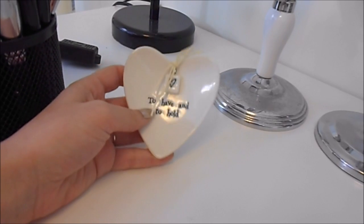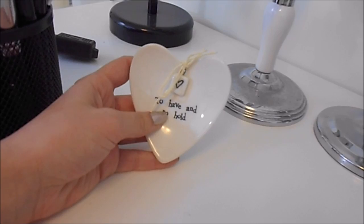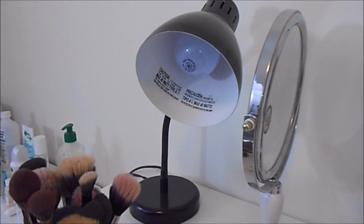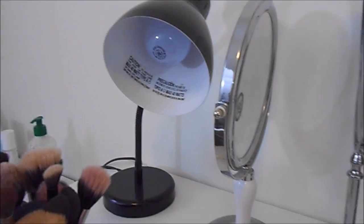Then here I have this little ring dish, To Have and To Hold, that I put my wedding ring on when I am taking a shower. Then I have this little inexpensive office lamp that I use to get ready in the morning. I do have one of the light bulbs that is white instead of yellow.